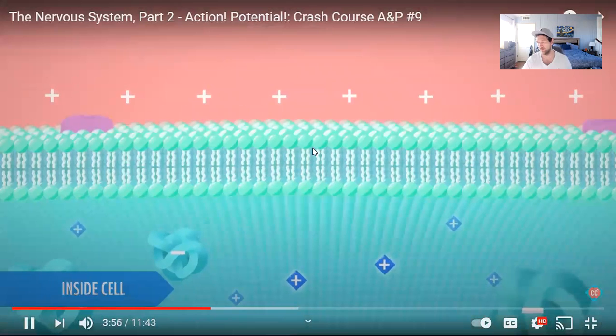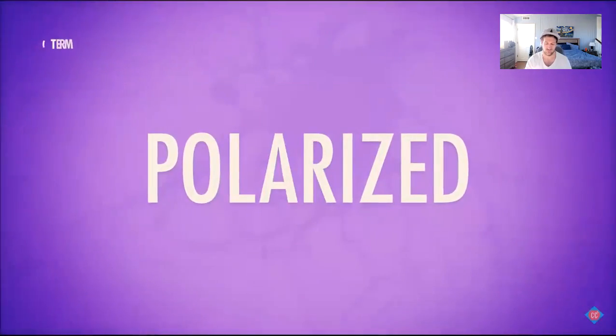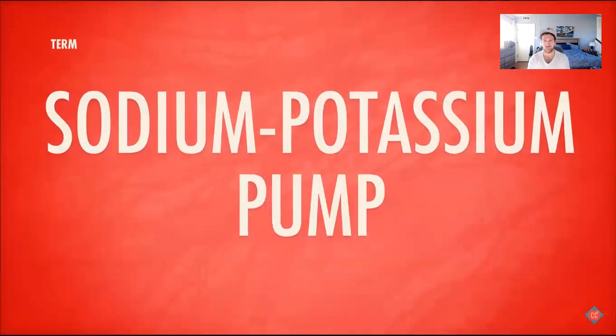So, a neuron has a negative membrane potential like this. Sodium ions outside, then there are potassium ions inside. The cell's interior has an overall negative charge. When a neuron has a negative membrane potential like this, it is said to be polarized. Now, these ions didn't just show up in this arrangement on their own. This is all orchestrated by one of the most important bits of machinery in your nervous system, the sodium-potassium pump.